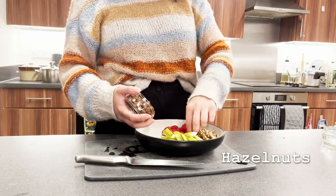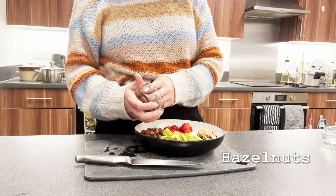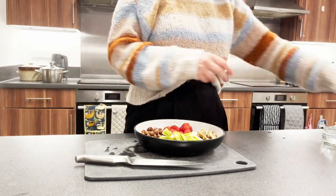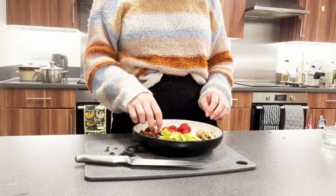The Vikings loved hazelnuts, leaving their shells scattered all over the floor. Which reminds me, I think I'm going to steal one for myself.